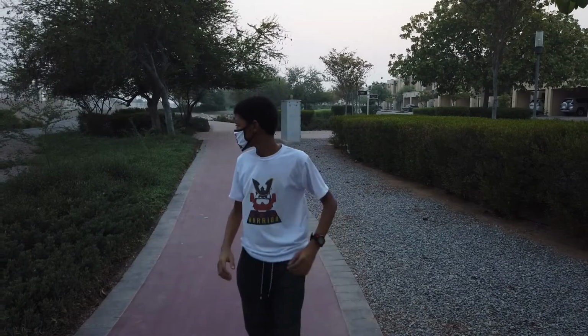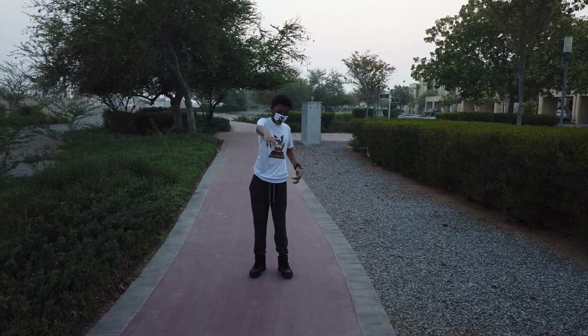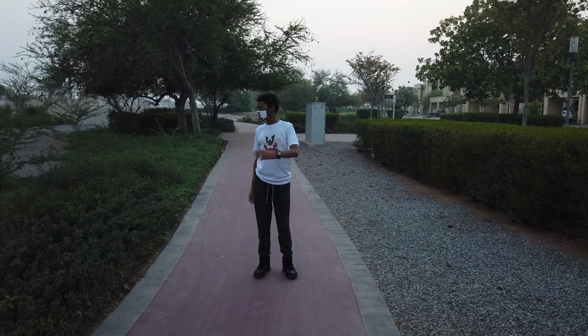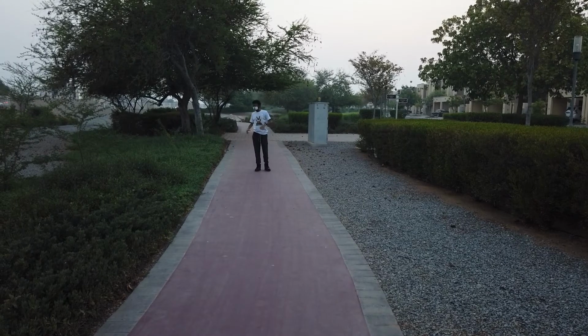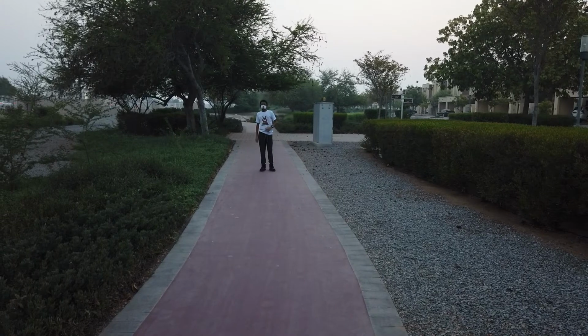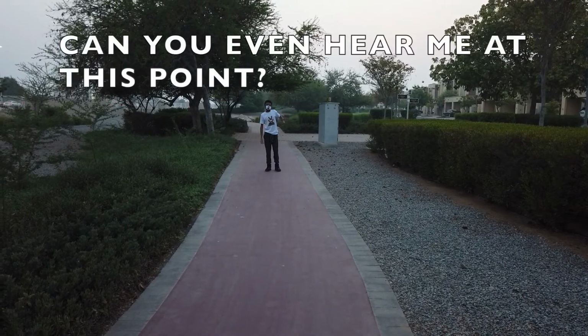Alright, mic test 1 2 1 2. This is about 2 feet away. Mic test 1 2 1 2. This is about 3 yards away. Mic test 1 2 1 2, and this is about double the amount of that, so it's about 7 yards.